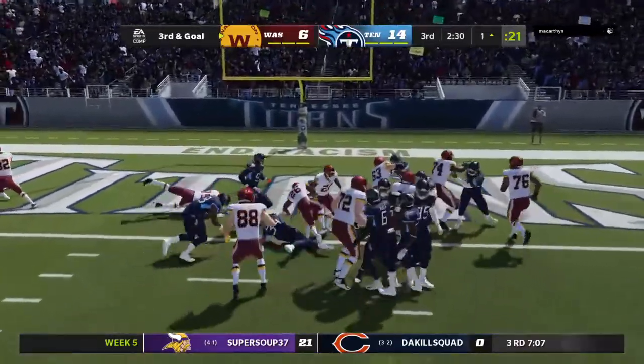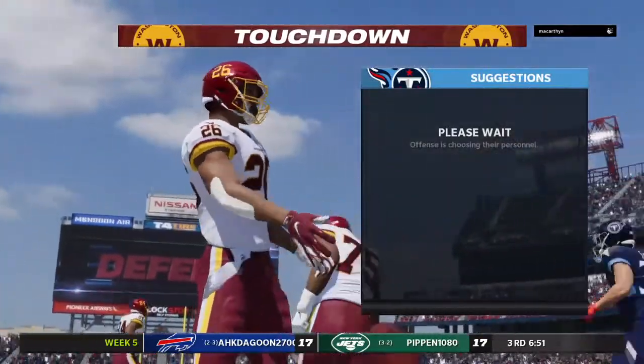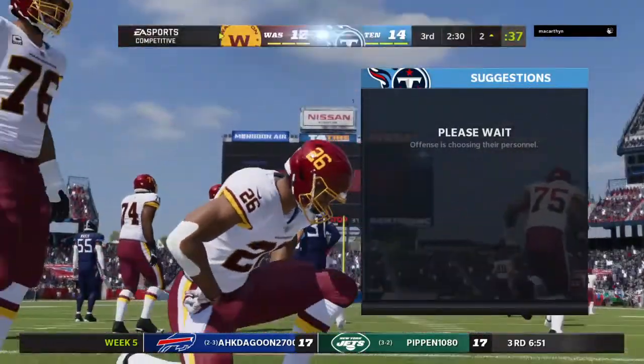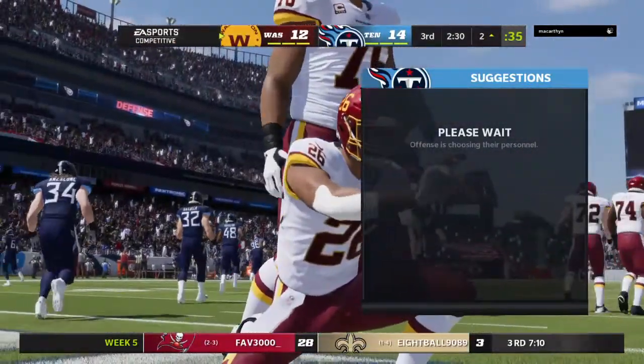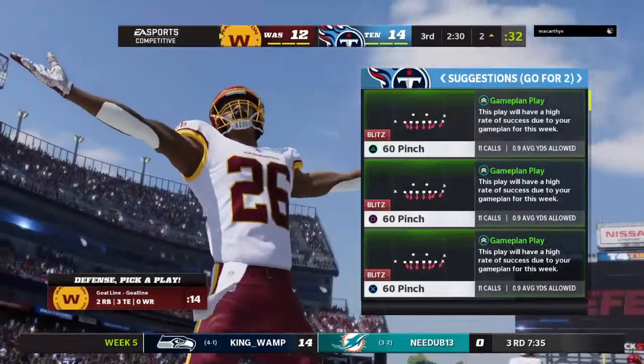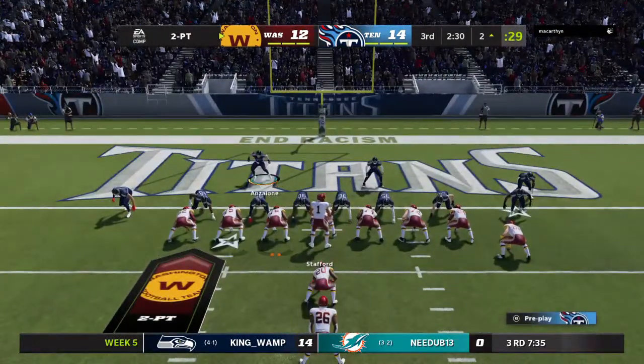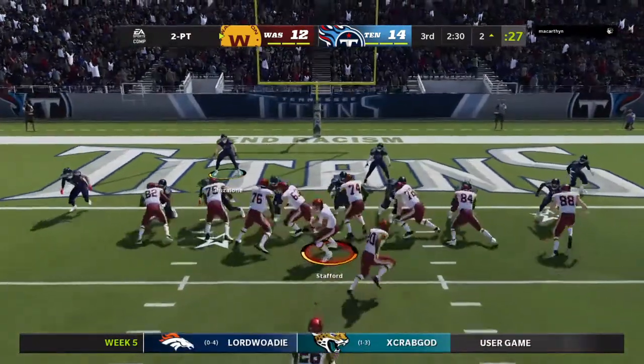They'll run here on 3rd and goal. And this time he is in. Yes. Kene Nwangu with his 2nd TD of the game, his 6th on the year. And Washington now within a 2-point conversion of tying this game. Now Stafford will come up, try to get his guys a 2-point conversion.